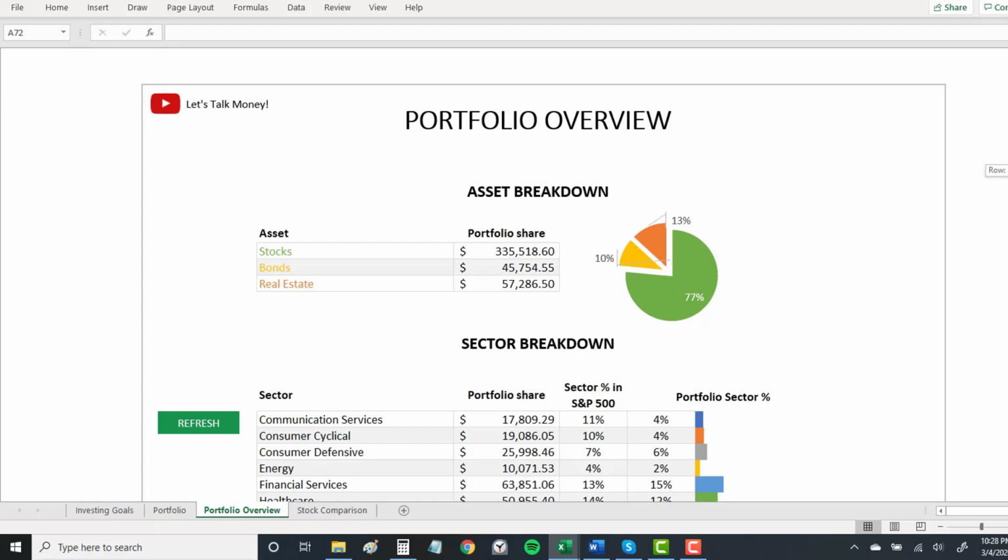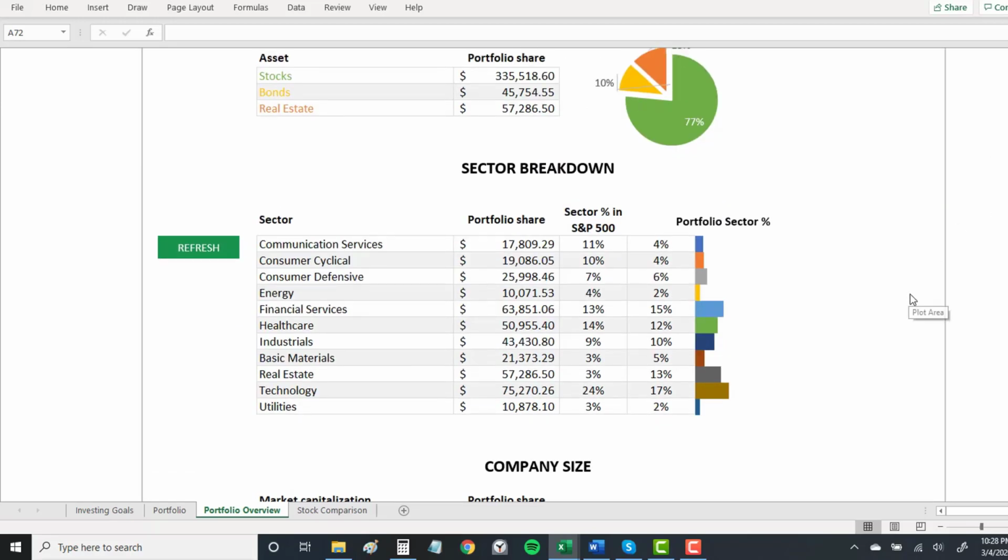But I'm pretty happy with these percentages here, with 10% in bonds and 13% in real estate, not counting those other assets. Scrolling down in the sectors is where I really see the gaps I didn't realize. Here I can compare the percentage of my portfolio in each sector against the sector weights in the S&P 500. And I can see I'm underexposed here to communication services, consumers, healthcare, energy, and utilities.